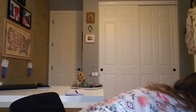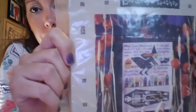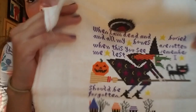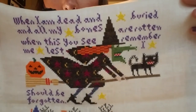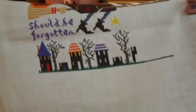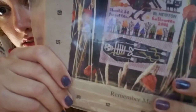Looking in my cart. Let's see here. Remember Me piece? This is the one that Pepe wanted me to start. Birds of a Feather. Where is my needle? I must have taken it off. Here's where I'm at on this. Using the weeks in all the black. Love the cat. Come on, all the cat hair. Now I'm down on the houses. And then I got the mother of all skeletons to stitch, which is going to be a hell of a lot of black.